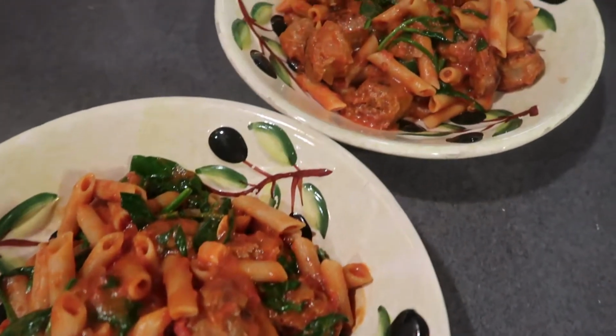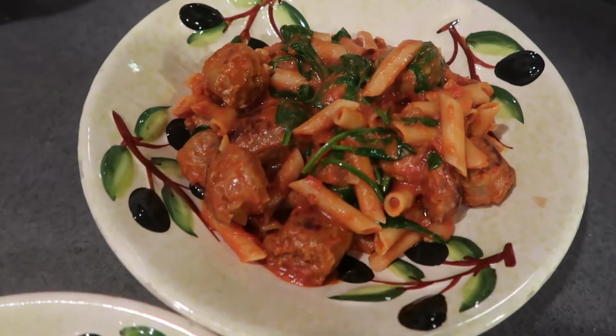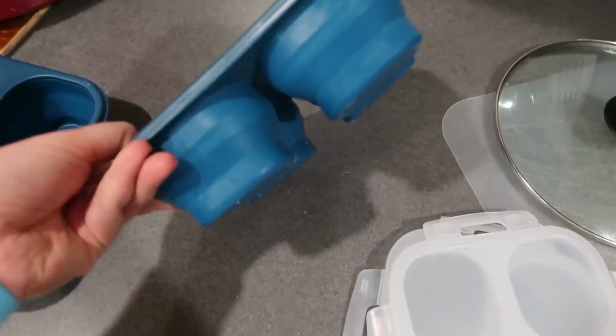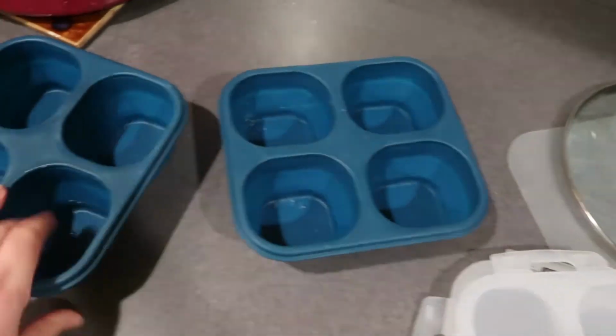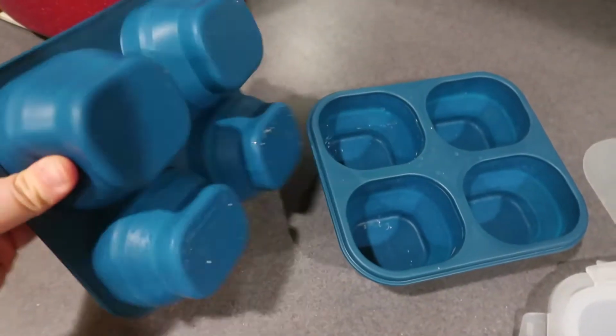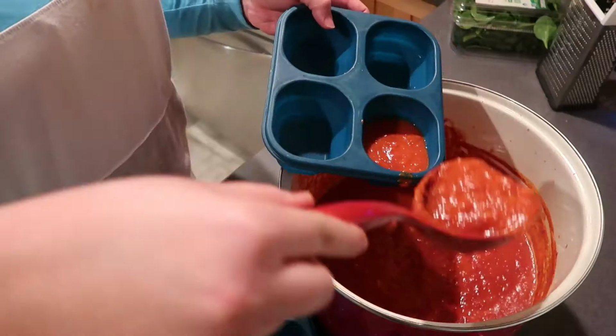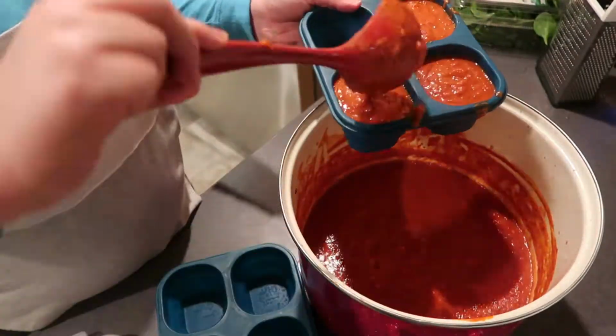I have these little silicone molds that are 1 cup each. So I got the sauce into those once it was cooled and froze that. And you'll see how it comes out of the molds pretty soon. They're in 1 cup servings, so really easy to portion it out for meals.